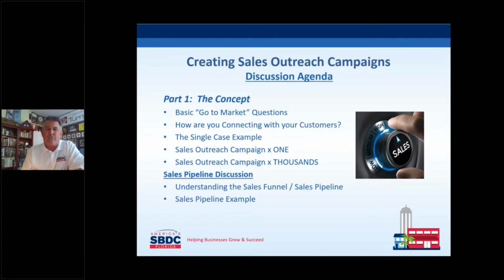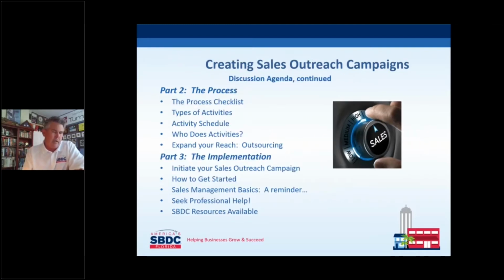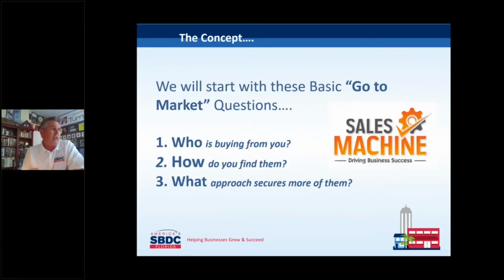One is the concept. We are going to spend some time laying a foundation for the discussion of how this moves forward. But you've got to get a sense of what this thing is all about. So we're going to talk about the concept. We're going to look at the process: what are the activities within this process to build this campaign? And then we're going to talk about the implementation. So there's kind of an organized approach to this.